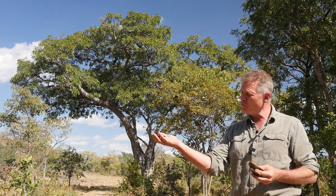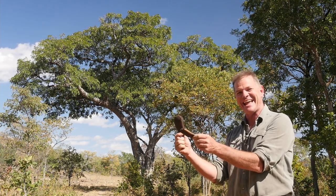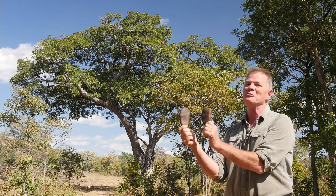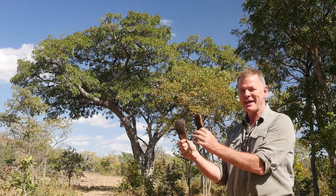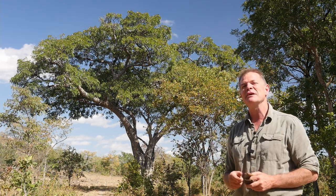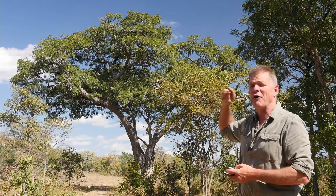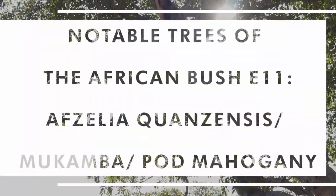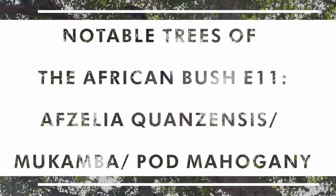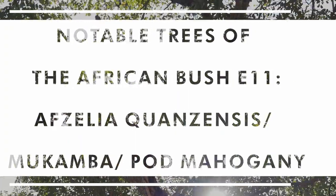And if you're not sure what these are, when you see these two pods and perhaps hear them clacking together, I'm pretty sure almost all of you would be able to tell me what this tree is. How's it, guys? I'm Gus, the African plant hunter. I'm in Chizarira National Park in the northwest of Zimbabwe, standing in front of a beautiful example of a Mukamba tree. This is Afzelia quanzensis, the pod mahogany, known in Matabeleland, where I'm currently standing, as Mukamba.